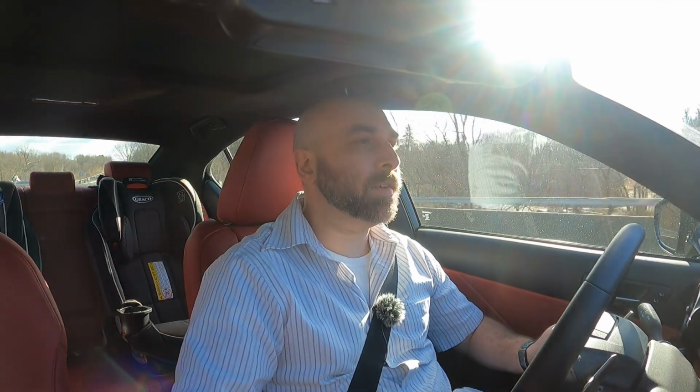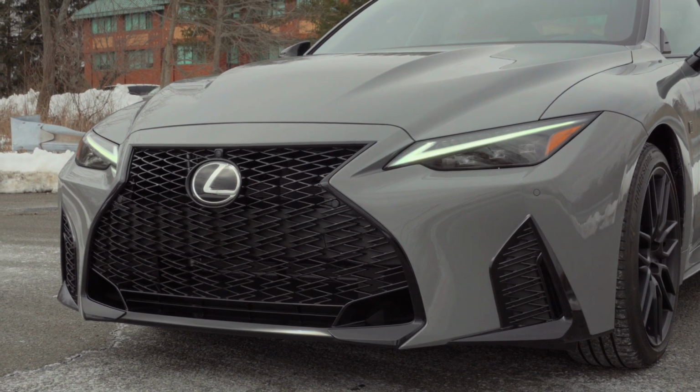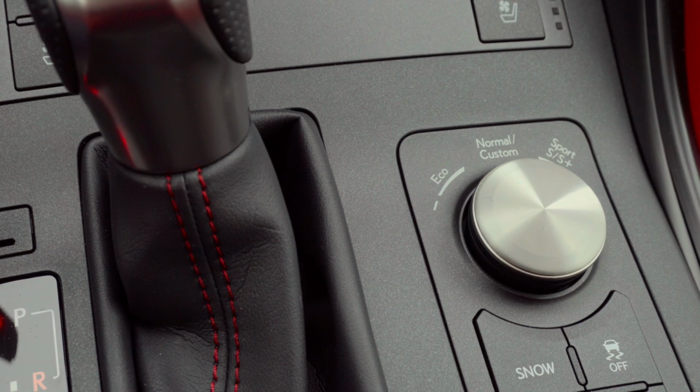Now, I mentioned those driving modes. You want to pop it into Sport or Sport Plus, it will get out of its own way. It is nice and quick, 4.4 second 0 to 60 time here. It does have a little bit of a problem with overwhelming the tires here.